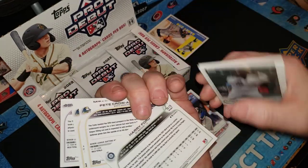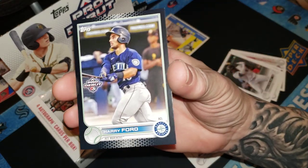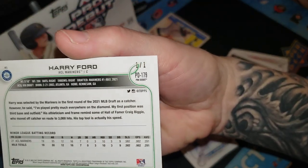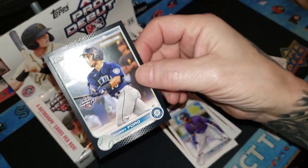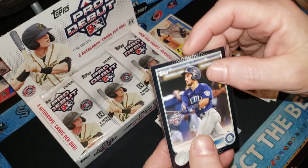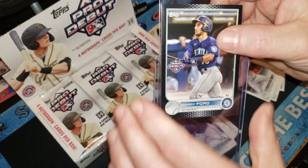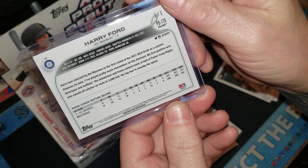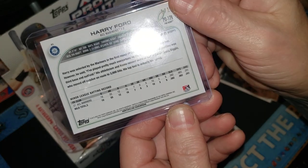There's a Harry Ford. This one is a 101. Wow. Ariel, 101. Wasn't expecting to pull that. And there's the designation right there, 1 of 1. Wow. Okay. Don't know too much about Harry Ford. I'll get that one sleeved up, with a little white on the corners, because the blacks are susceptible to corner whiteness, I guess. Too bad that wasn't an autograph. He was basically the Mariners' first round catcher.